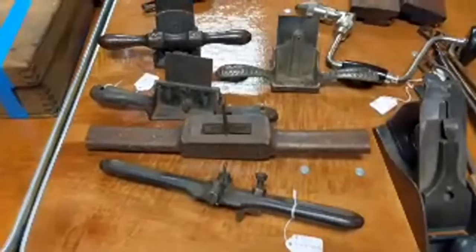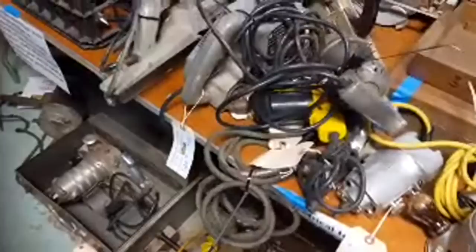Some scrapers. Oh yeah, these tools I don't quite figure out. These all have ropes on them, and I don't know what these ropes are for. But check this out. This is a plane with a router attachment, basically. Aren't those pretty?